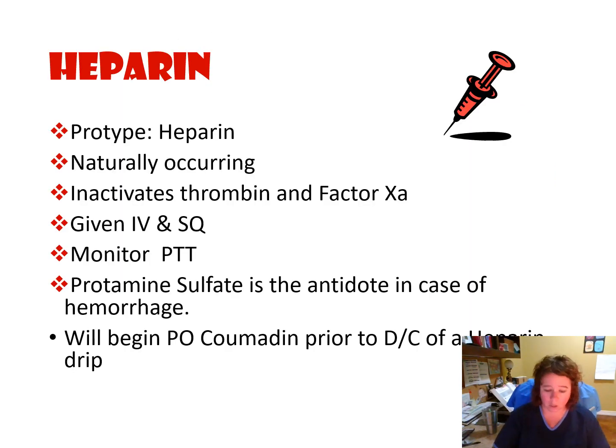It is a naturally occurring drug. We do find it in nature. We monitor the PTT, the partial thromboplastin time. We do have an antidote for it. It's called protamine sulfate. So in case of hemorrhage or in case of an overdose, you can give protamine sulfate to help to reverse heparin.